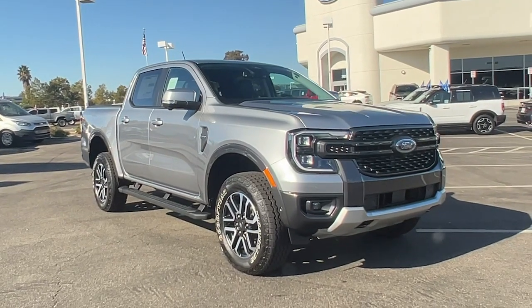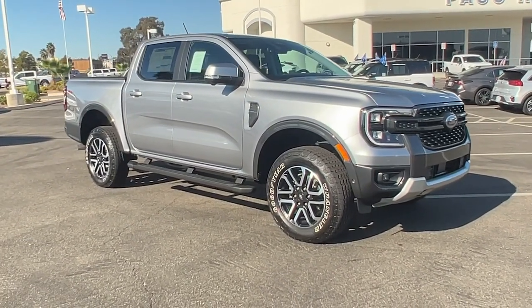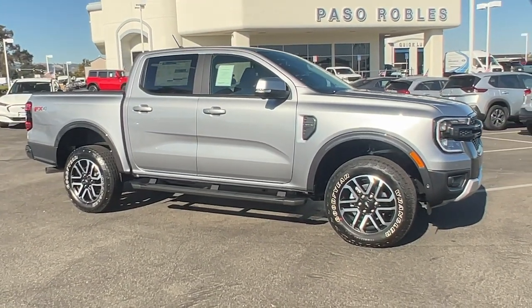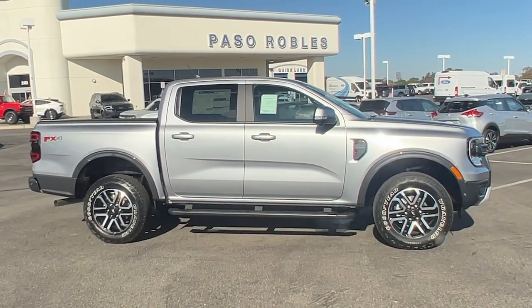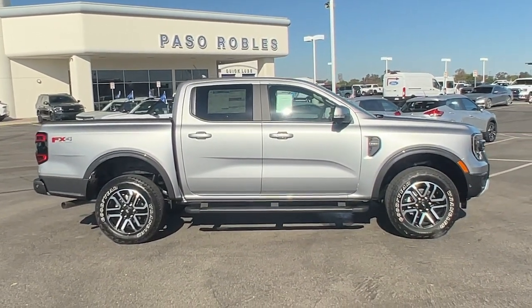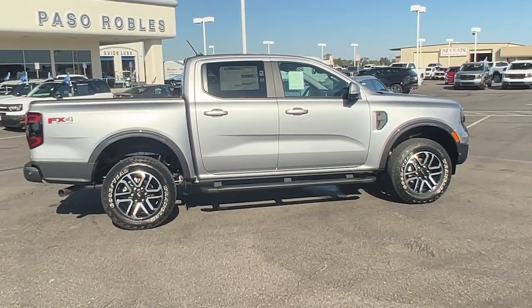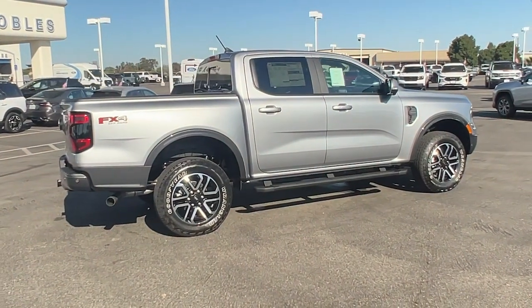Go home happy with the 2024 Ford Ranger. Get serious about your outdoor lifestyle. Take a closer look at this Ranger, the midsize pickup that's ready for work or adventure. Rigorously tested and proven tough even under extreme conditions, it offers a surprising tow and payload capacity, aerodynamic styling, and an irresistible blend of comfort and convenience.